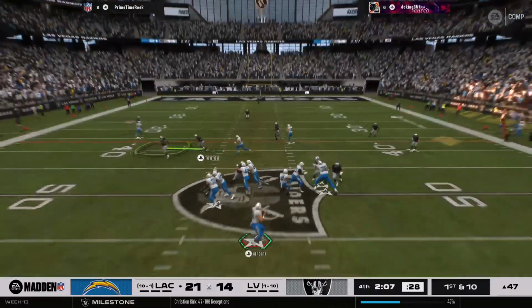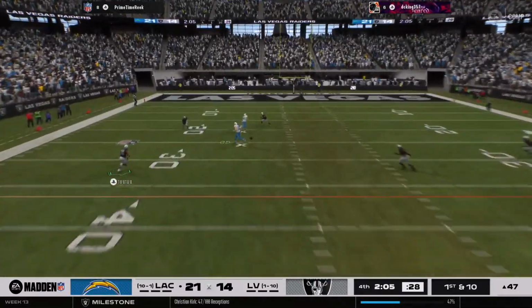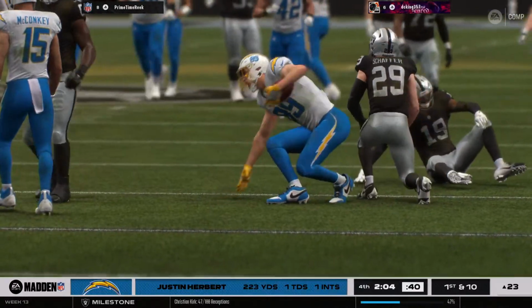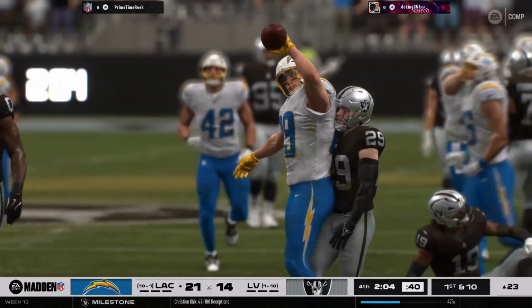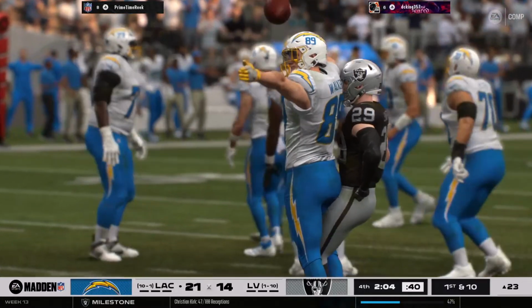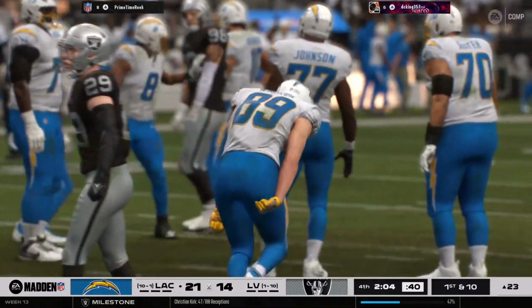Throwing on first is Herbert. Finds him on the crossing route. And he has it to the 23-yard line as he's brought down. It's a 24-yard gash, and it gives them the first down. 1st and 10 at the 23-yard line.